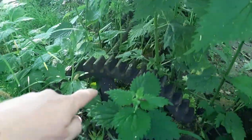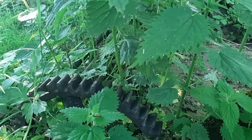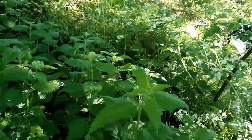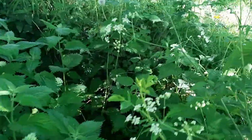We need to clear it a bit. Yeah, we're going to have to knock these stinging nettles about a little bit so you can get a better view of it. And us get a better view. But just look at that. This is an amazing find. We've got some more. Wow. Oh, yeah. So there was a mill here. Now, I was looking on the 1885 map earlier, well, last night.